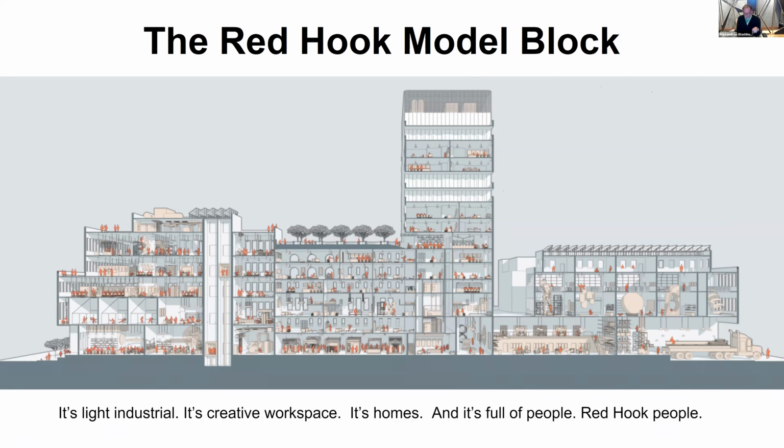The model block opposes the separation of uses that has been taught in planning schools now for almost a century, where the government says people sleep here, people work there, and you drive or take a train in between. The model block is a model of mixing uses to reflect community needs, which also means that every block in every neighborhood will be different. That's the opposite of planning right now, where the government maps uniform zoning districts across the city. The core idea behind the model block is it responds to the needs of the community.